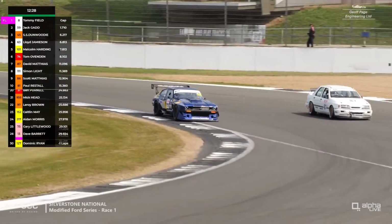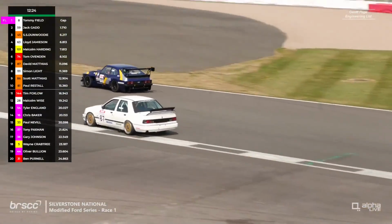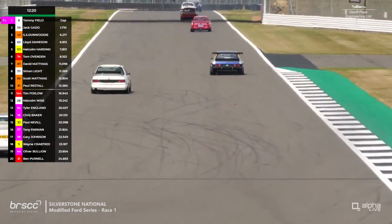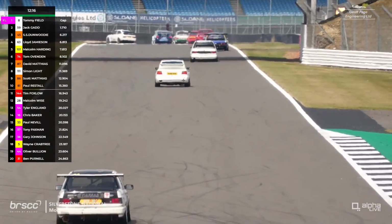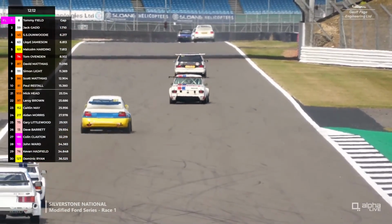Exactly so you know exactly what you've got, and the cars look and sound great regardless. On the inside there goes the Capri, and on the outside David Matthias there losing out at Beckett's corner. A little bit of side-by-side action there up at the top end of the circuit, and the Capri is, I think, probably the fastest car in a straight line, isn't it? But getting around the corners is a challenge.